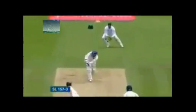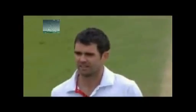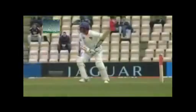Lovely shot. Jonathan Trott brought into the attack. Four more. It's raining boundaries at the Rose Bowl. The pitch looks good for batsmen, and he can really bat. That is Kumar Sangakkara. Nicely placed. Well, we're beginning to see in this innings the cultured class of Sangakkara, the off drive a favourite, and he's played it a few times in this innings.